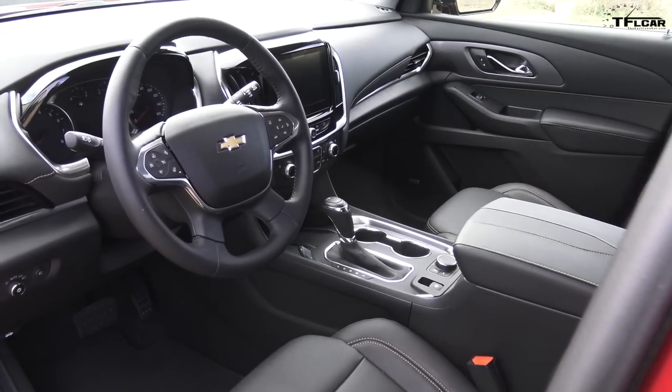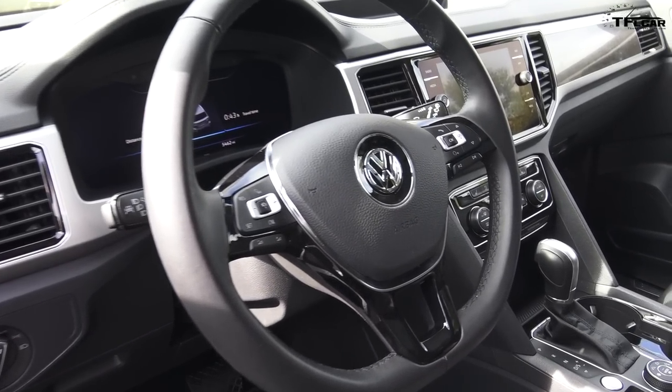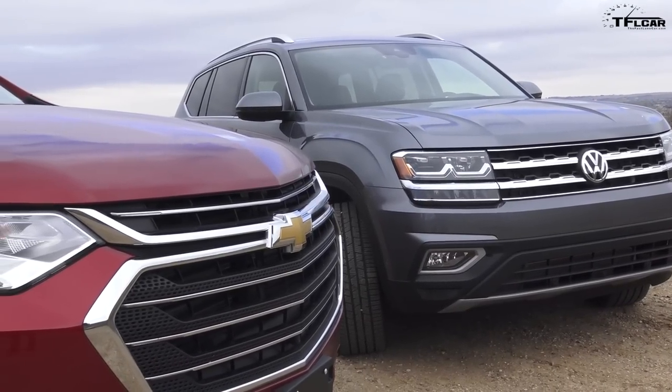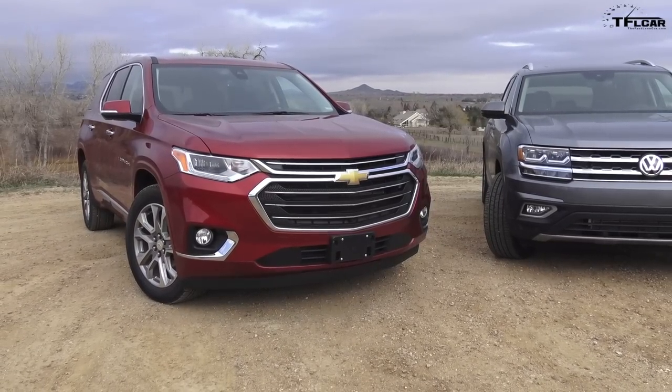It's kind of a weird mix here, because I think the interior of the Traverse is a little bit nicer than the Volkswagen's. But I'm sorry, I think that the Volkswagen has a much more manly stance. It feels bigger, even though it's not. With the Chevy, I think that the front end doesn't really remind me of the styling of anywhere else on the vehicle. It almost looks like they wanted it to look a little bit like a Camaro. Not what I would advise when you have a family hauler.